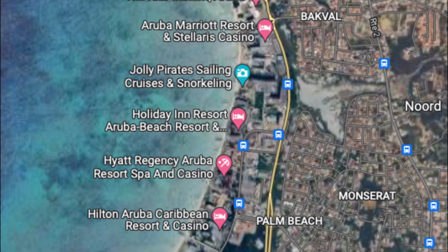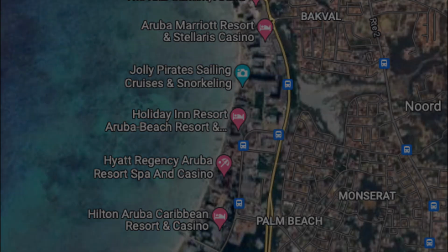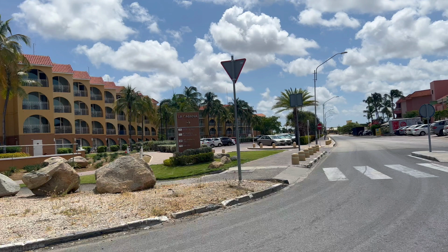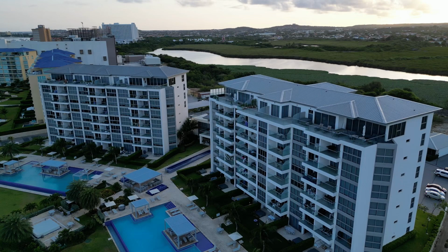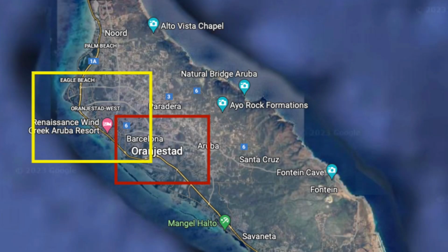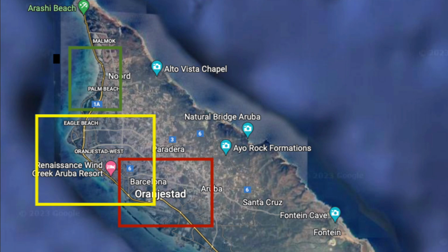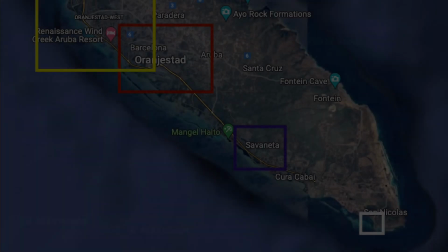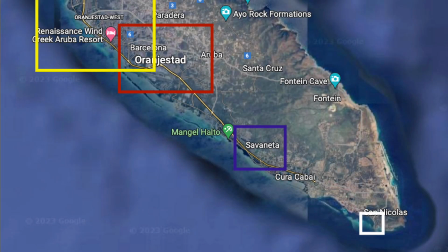In years past, we stayed at the Marriott properties in the north of the island, and once at a popular coastal timeshare resort just north of Oranjestad at Eagle Beach. On this occasion, we split the distance and selected an Airbnb at one of the larger high-rise apartment complexes overlooking the western beaches. In this video, we're dividing the island into zones to give you a flavor of what each geographic area has to offer. We even include the extreme southern part of the island, which most video tours overlook, to show you one of the prettiest beaches we've ever seen. Like Wendy is fond of saying, let's take a tour.